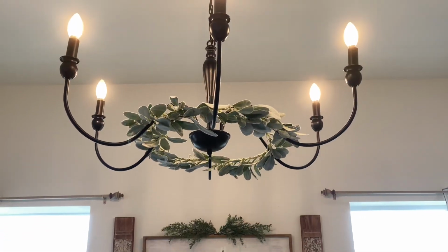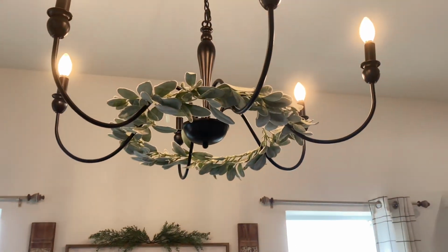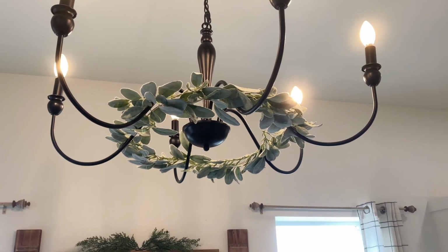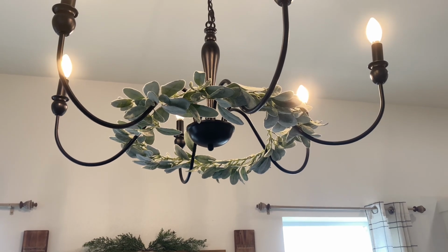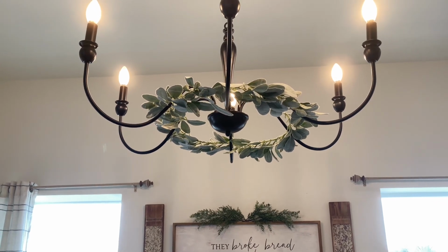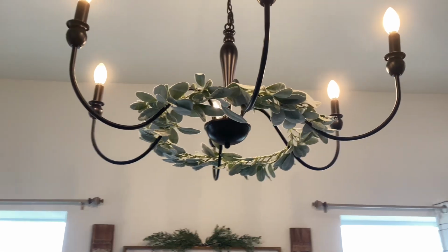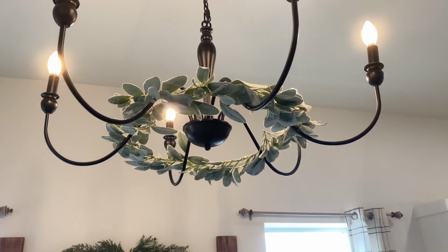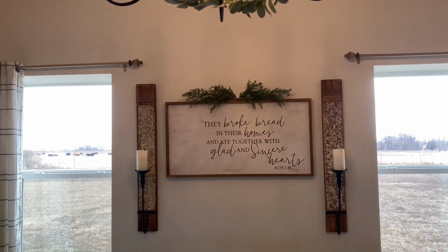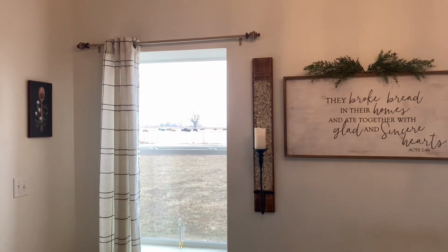I also added this pretty lamb's ear wreath above on my chandelier. That was actually 2 different wreaths. Those are from Hobby Lobby. And I believe you can get them for $10 when they're on sale. But I just cut those in half, and they can be glued back together or just use some floral wire and wrap those back together to make it a round wreath again. So I didn't tear it up. I just knew that that could be fixed. So I added that. I have some cypress stems over there on my artwork. You can see our neighbor's cows out there.